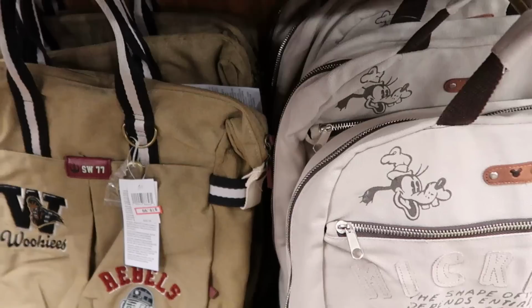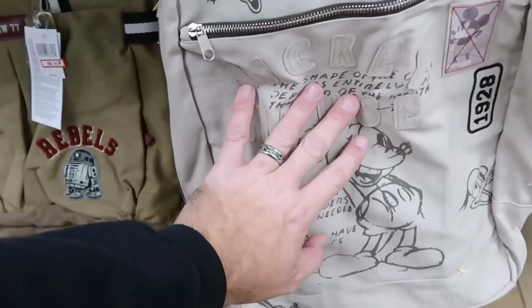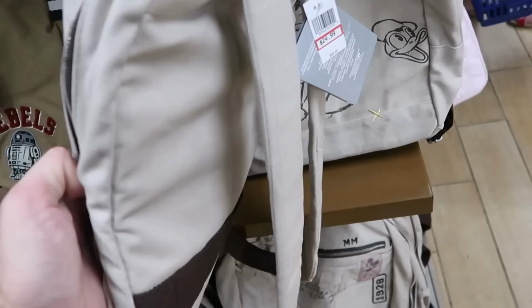And a couple other backpack offerings, which are a little bit cheaper. Over here, you got the Wookiees, the Rebels with R2-D2. This one is $20, marked down from $50, so a really good deal on that one. And then they still have the Mickey Mouse one that says 1928, all the patches. These are $25 though, marked down from $50.